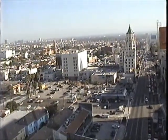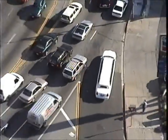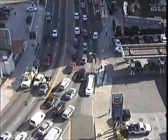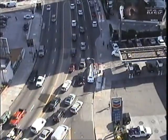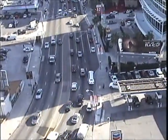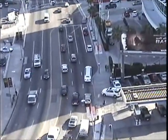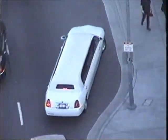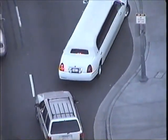Okay. There's a limousine. You know, they have to, of course, go to the Academy Awards all through Friday, Saturday to rehearse for the Academy Awards. Is it going to drop off someone? Well, we'll see. It's turning into the hotel.